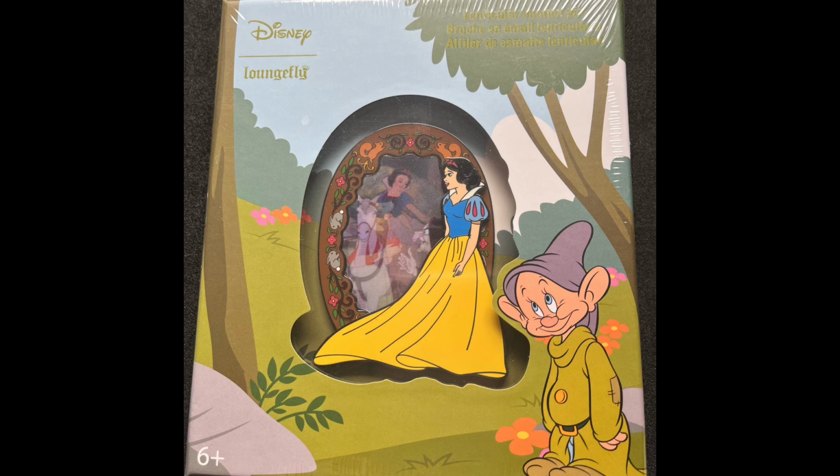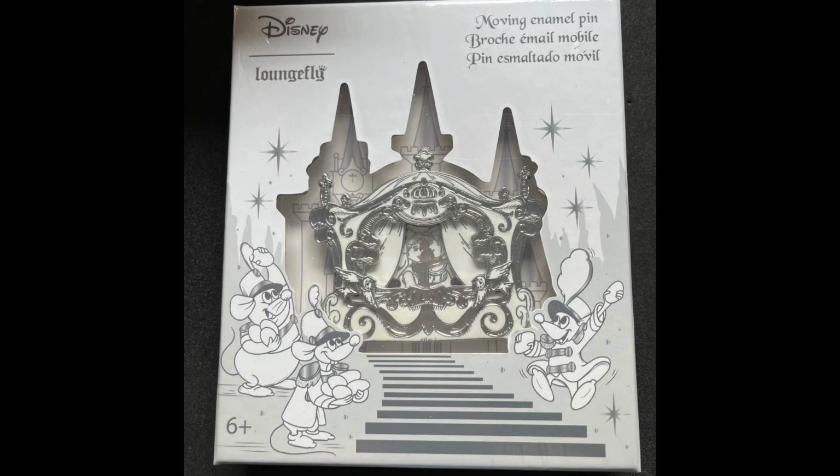And next we had some new Loungefly pin releases. First is the Snow White lenticular pin. This is a 3-incher in the collectible box. Limited edition of 1,400, retail price $20. Then there was a gorgeous Cinderella Happily Ever After limited edition pin, also in a collectible box. This has a sliding element. Features the carriage, and then on the inside you see Cinderella and Prince Charming. That's limited edition of 2,000, retail price $20.